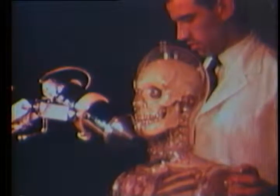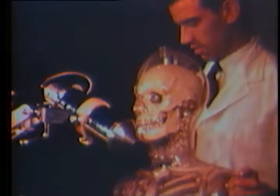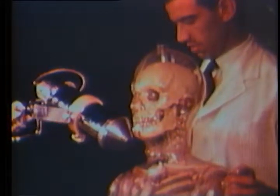From plants and animals to human beings. Here, in the medical exhibit, the atom's contribution to biology and medicine is seen. A life-size plastic model simulating the human body, its fluids and organs, is used to demonstrate tracer uptake and radiation therapy. Here, one sees how isotopes are employed in the diagnosis of various diseases, such as cancer of the thyroid.